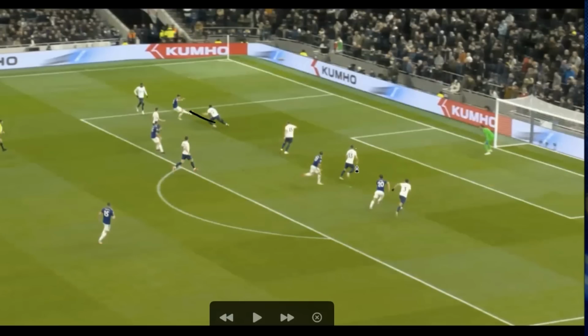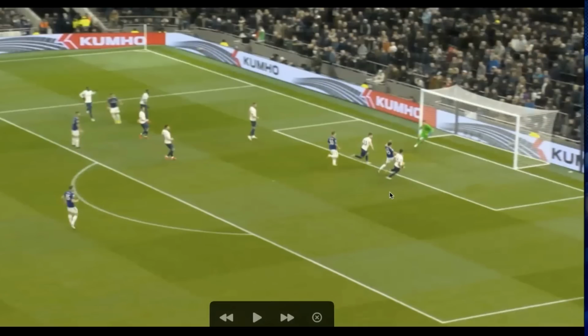At the back post here you've got a 2-on-2, which obviously caused a bit of trouble. Dyer's not really marking anyone, but Davis has got Gelhardt, and then Dan James makes the most of it, darts just ahead of Reguilon, and that was a great ball by Harrison, to be fair, right into the mixer. Couldn't be more perfect. And then there's Dan James to tap home.